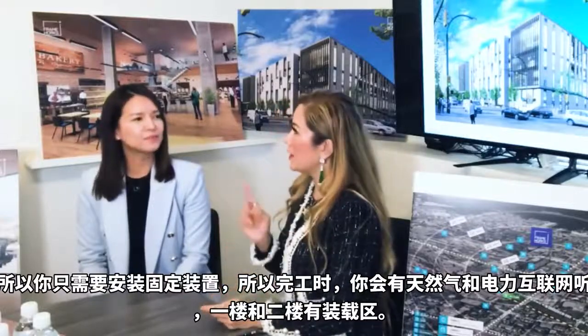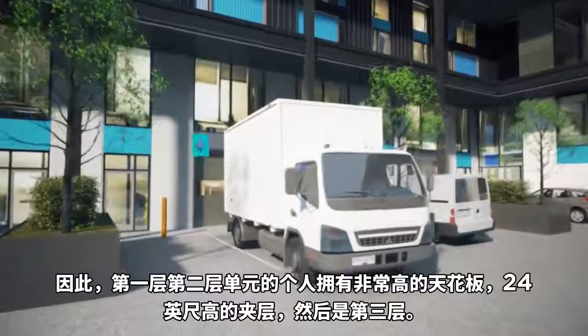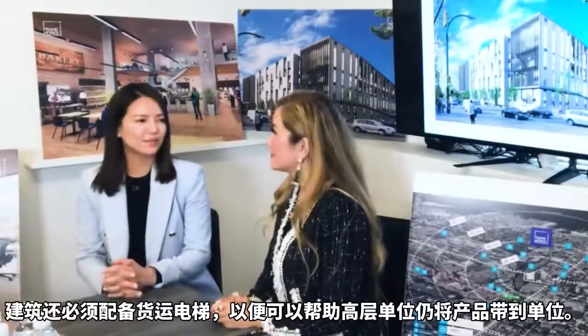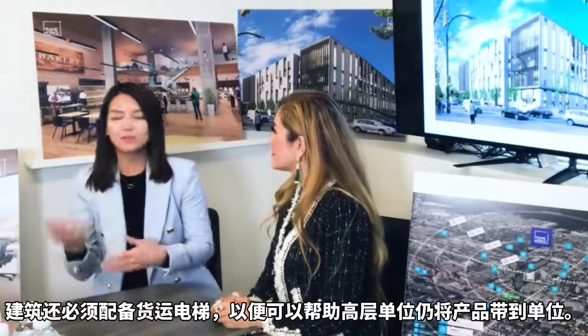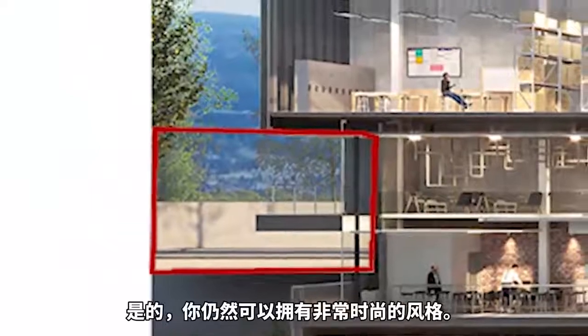Excellent. And level 1 and level 2 have loading bays. Correct. Level 1 and level 2 units have individual loading bays and high ceilings, 24 feet high with a mezzanine. Level 3 has ceilings up to 18 feet high. Levels 4 and 5 are designed more for office use with private balconies in each unit. Each building also has 2 freight elevators, which helps upper level units bring products up to their units. I love the idea, because I was looking at level 2, and it also has a wraparound balcony.